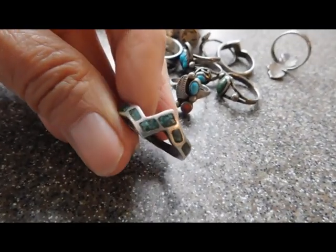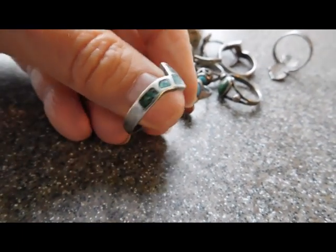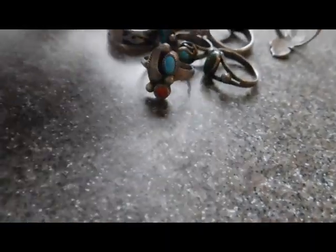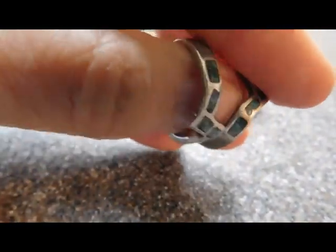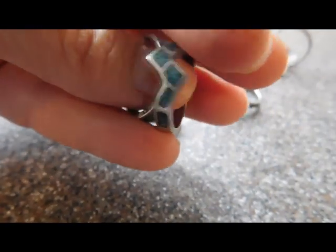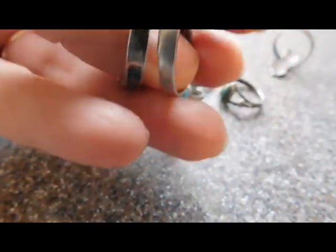This is another, what do you call it, chip turquoise. Little band. Do I have two of those? Yeah, I have two of those. They could almost be wedding bands. I guess you could wear them together. Okay, well I can't arrange them with one hand, but I think maybe you could wear these together. Maybe I'll sell them together. I don't know.